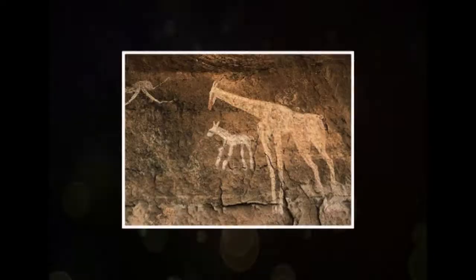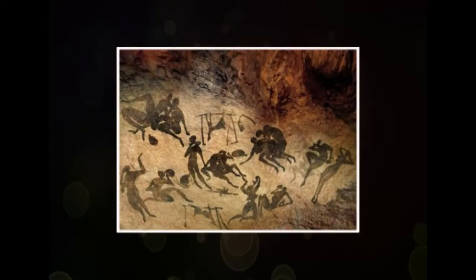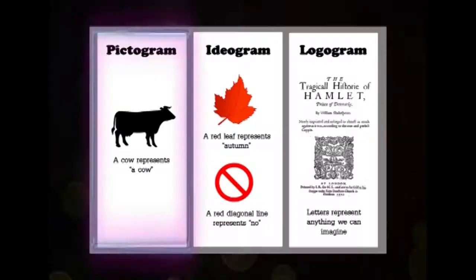Cave or rock paintings are paintings painted on cave or rock walls and ceilings, usually dating to prehistoric times. Rock paintings are made since the Upper Paleolithic 40,000 years ago. It is widely believed that the paintings are the work of respected elders or shamans. Now we will discuss pictograms, ideograms and logograms.